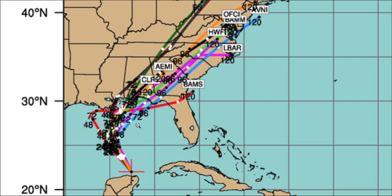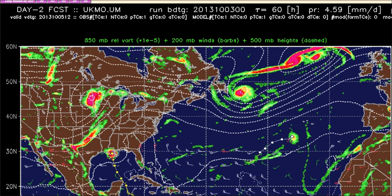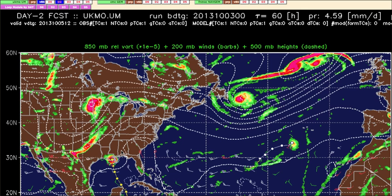Look at the latest spaghetti model guidance here. They are very tightly clustered, continuing to be clustered here between Apalachicola and southeastern Louisiana. So again, we think this is the primary zone as to where Karen will make landfall sometime later Saturday night and into Sunday. A look at the global models.